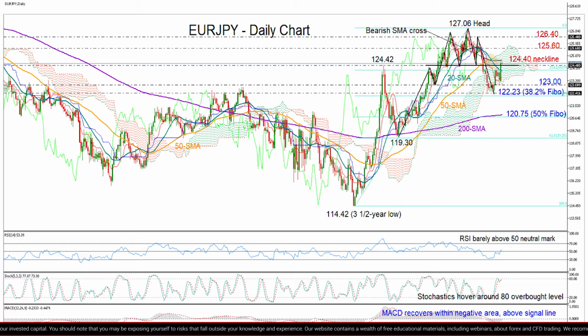However, if we look at the momentum indicators, the RSI is barely above its 50 neutral mark. The stochastics are moving sideways around their 80 overbought mark, while the MACD continues to recover within the negative area and above its red signal line. So we don't have a clear bullish signal for the short term, and that makes downside price movements possible in the short term, especially if the price slips back below the 20-day moving average, where we also have the 23.6% Fibonacci of May's rally around 124.